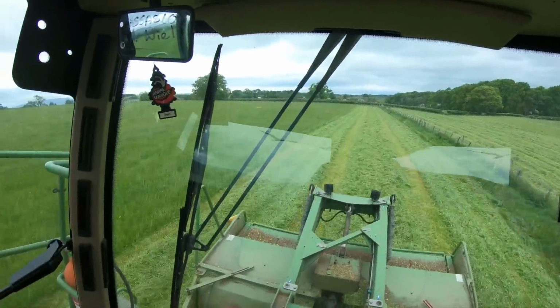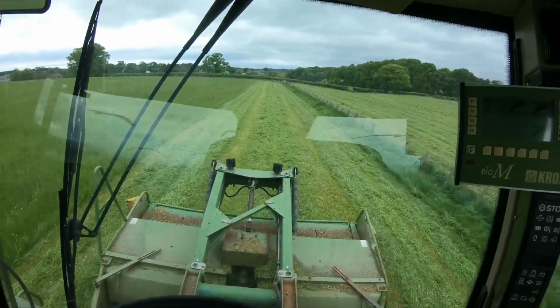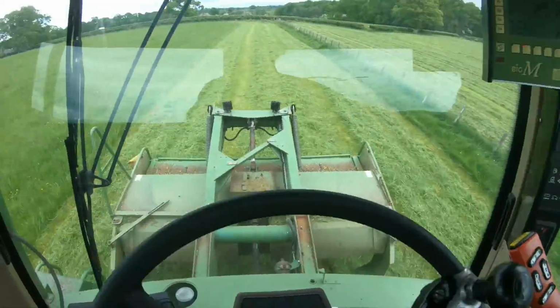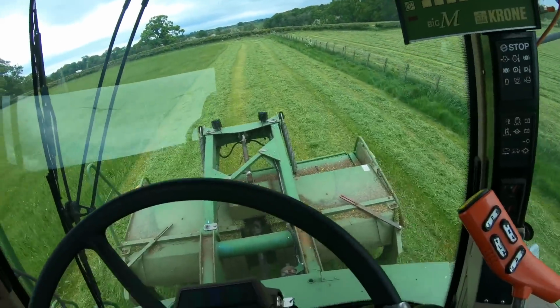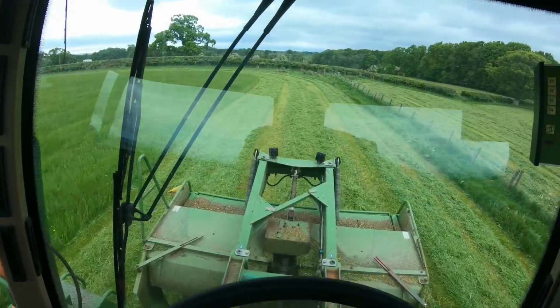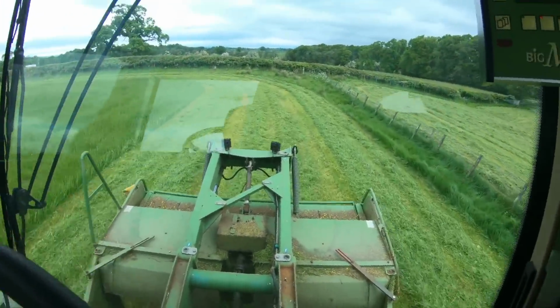Right, we'll see how this field goes. This field's just under 20 acre. Started it and it is just 12:38, so let's see how quickly I can nail this field. Hopefully all goes well.